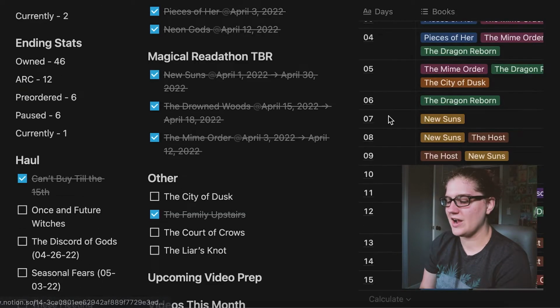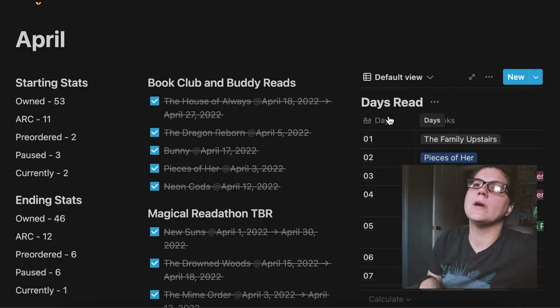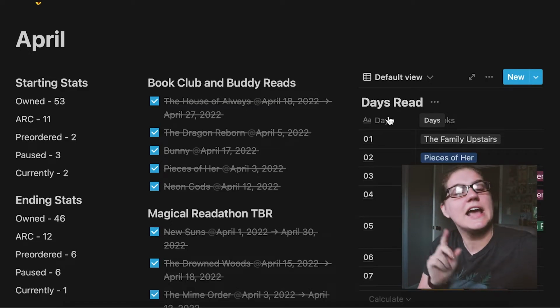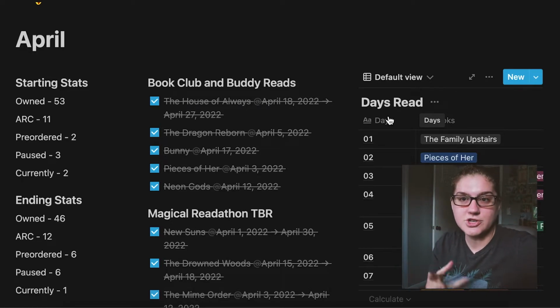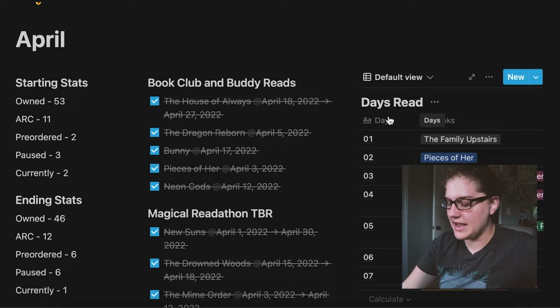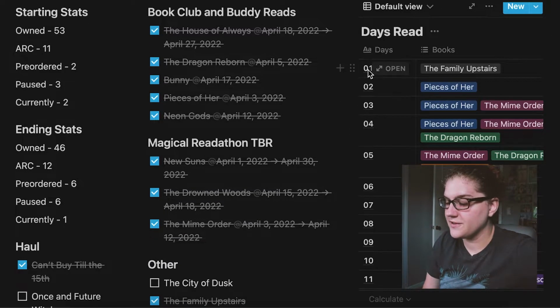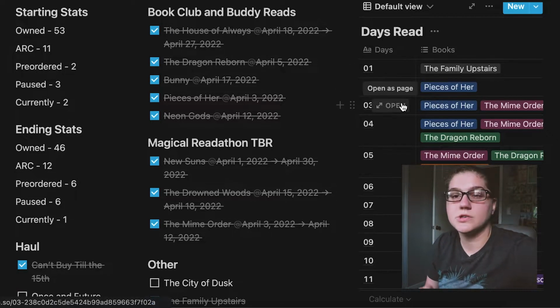This little handy dandy tracker on the side is one of my pride and joys. I love tracking which books I read every single day. I don't necessarily care about how much I read every day, I just like seeing what books I read on each day. So this tracker allows me to put in what book I read that day. This is the first, and I read The Family Upstairs. This is the second, I read Pieces of Her. These are also in order.